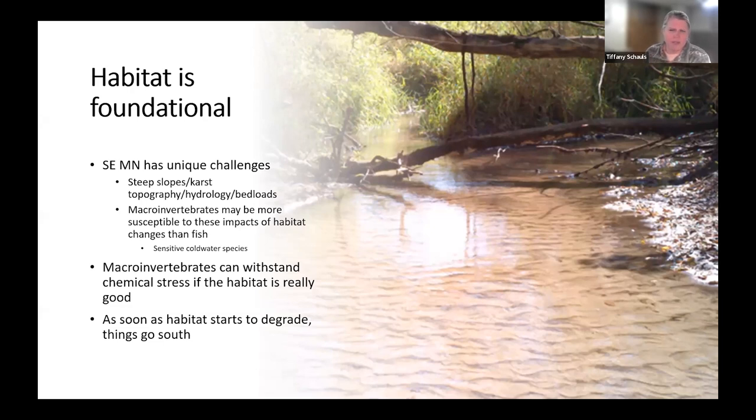And so you might be wondering, well, what is habitat stress? Like, if you identify habitat as a stressor, what does that even mean? It's important to understand that habitat encompasses all the things in the stream, how the fish and the macroinvertebrates live, eat, reproduce. And so habitat can be dynamic and variable, and stress can mean a number of different things.